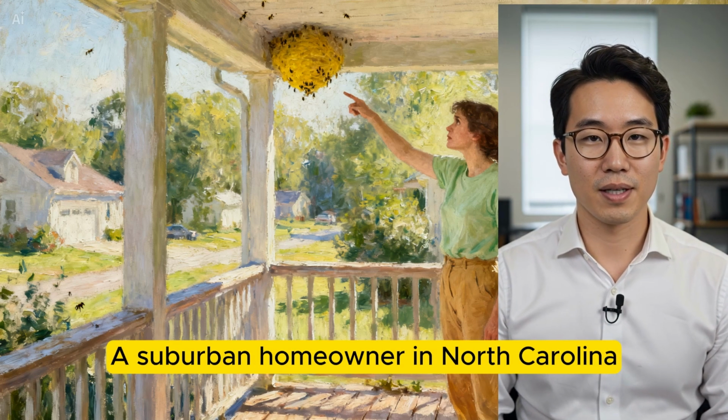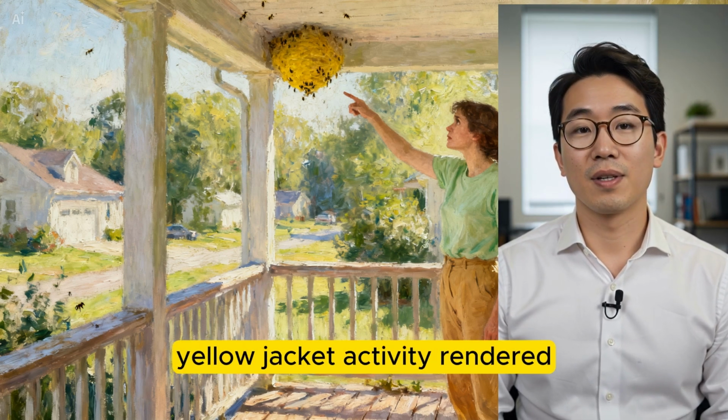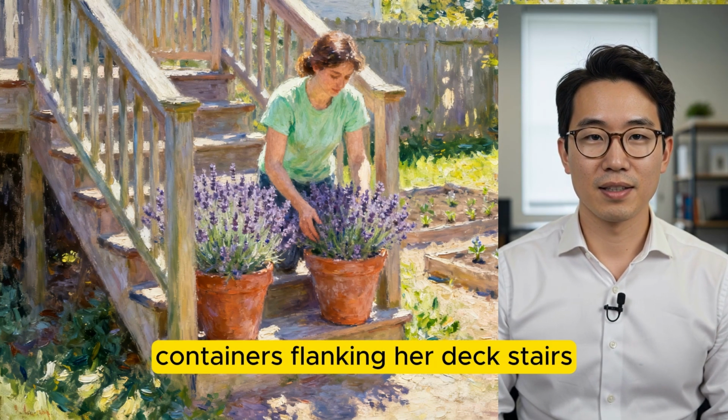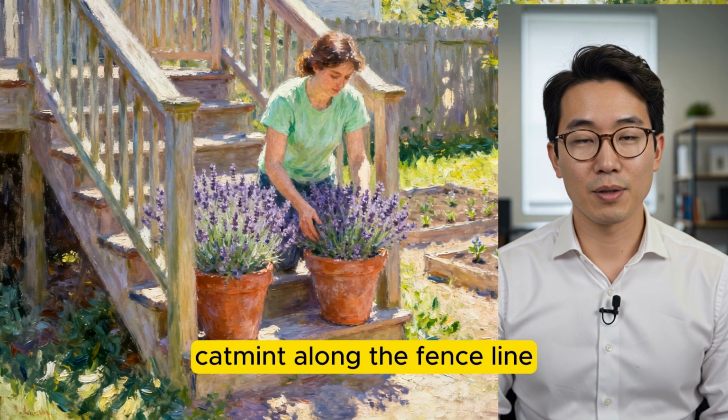A suburban homeowner in North Carolina documented this approach after 3 consecutive summers of aggressive yellow jacket activity rendered outdoor dining impossible. She planted lavender in large containers flanking her deck stairs, sowed borage seeds in beds bordering the deck, and positioned catmint along the fence line.